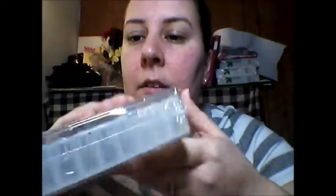And the little flip top lids, I don't know if you can see them in there. Again, it's just like a little Tic Tac box. But I thought for $3, it was worth giving a shot, because I don't think I'll ever have more than 24 beads. I think I only have 4 colors right now.